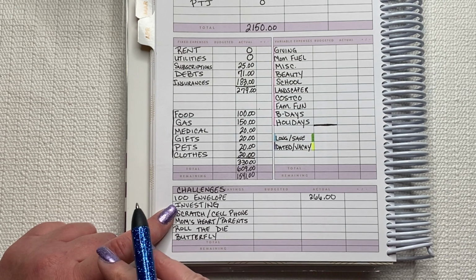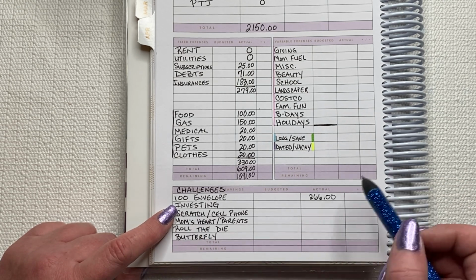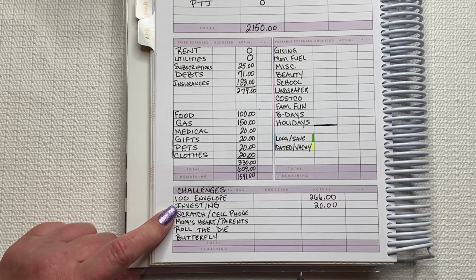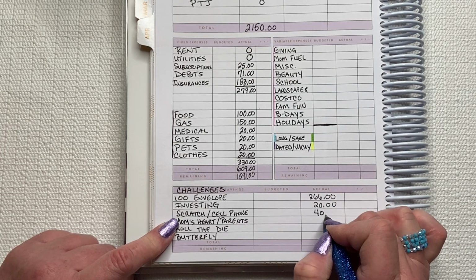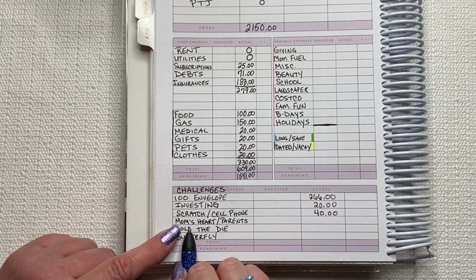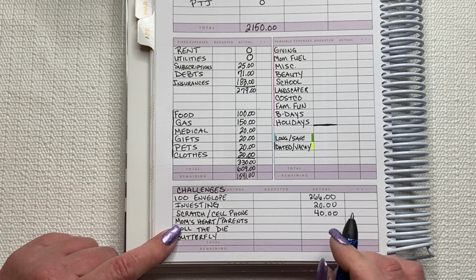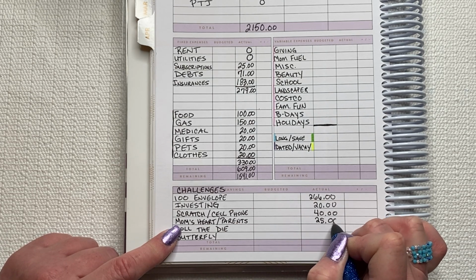I already have $30 put away. I'm going to take an extra 20 and put an extra 10 into each of those funds. So we're going to do $20 here. And then the scratch off and cell phone, I do 20 for each, so 40 there. The Mom's Heart and the Parents' Day. Parents' Day, I'm going to do $20 because Mother's Day is right around the corner. And then Mom's Heart is just for me. We're going to do $5 on that one, so $25.